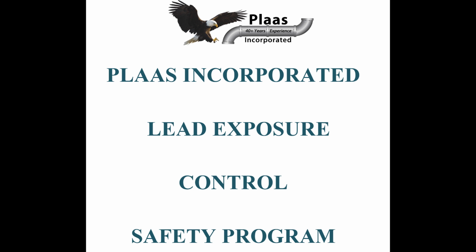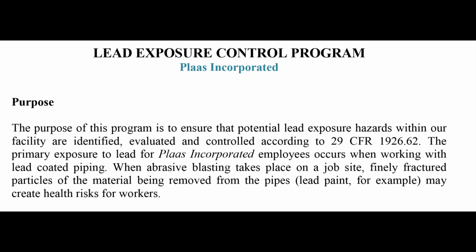Lead Exposure Control Program. The purpose of this program is to ensure that potential lead exposure hazards within our facility are identified, evaluated, and controlled according to 29 CFR 1926.62. The primary exposure to lead for Plaas Incorporated employees occurs when working with lead-coated piping. When abrasive blasting takes place on a job site, finely fractured particles of the material being removed from the pipes, lead paint for example, may create health risks for workers.